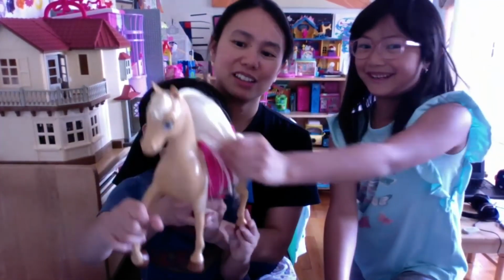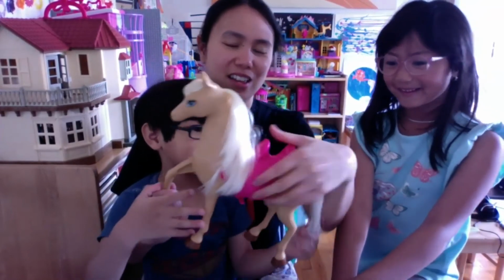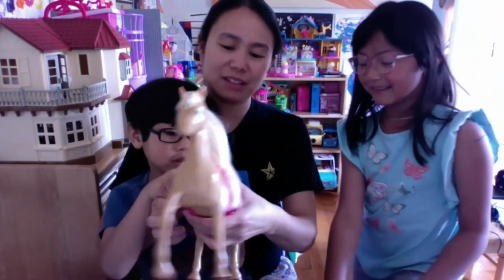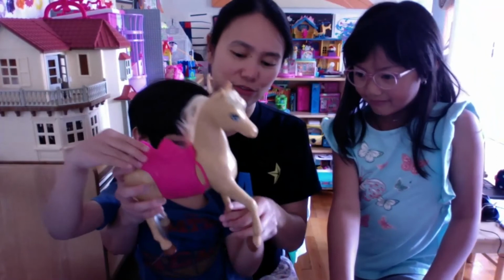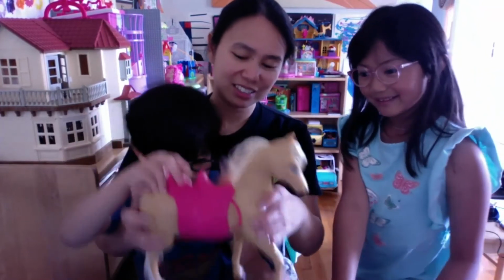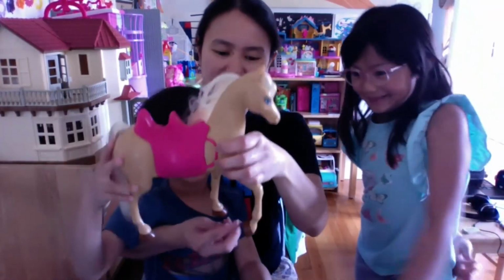Over here. And the tail? There. And the four legs. Where's the four legs? It has the seat. Yeah, the four legs. Great. The one in front. These are the four legs. Why is one here and one like that? It's how it is. It's the design. And then we have the hooves.